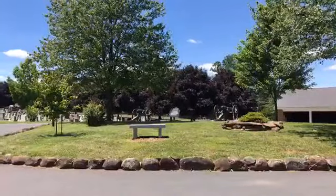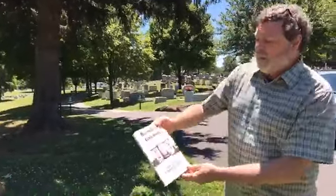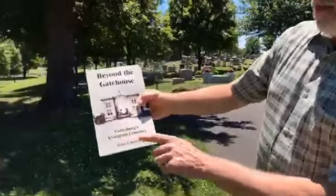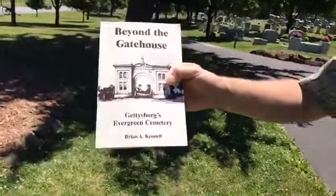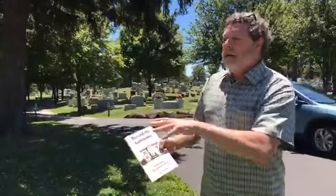There are also, if you know where to look, still battle-damaged headstones here in the cemetery that were damaged during the battle. A great book to get for that is Beyond the Gatehouse, Gettysburg's Evergreen Cemetery by Brian Cannell. It's a great short guide to the cemetery. It talks about Elizabeth's story and all the notable people buried here, as well as the Gatehouse.